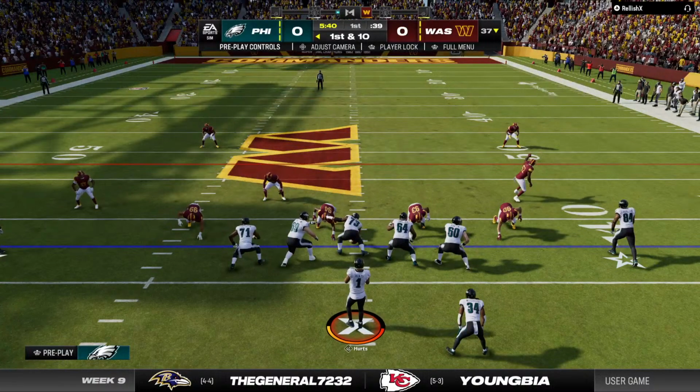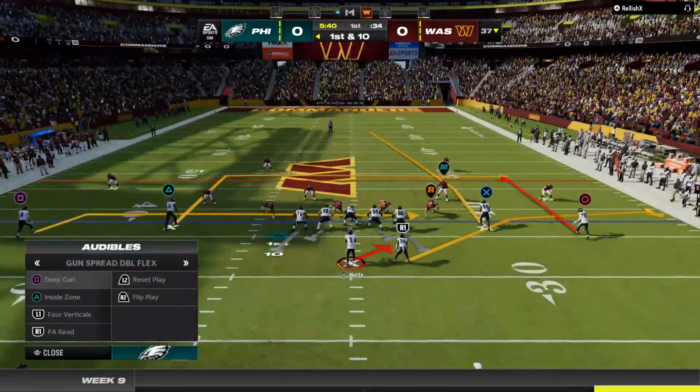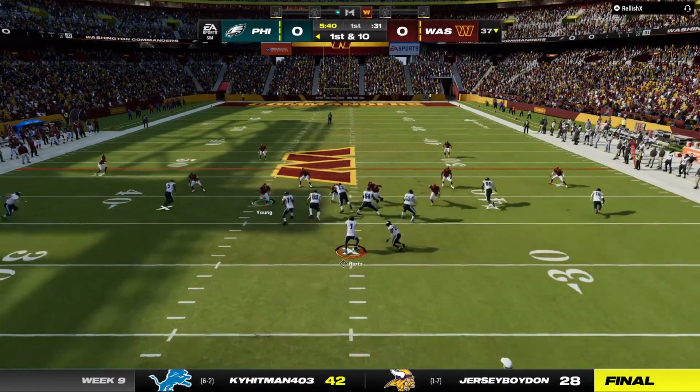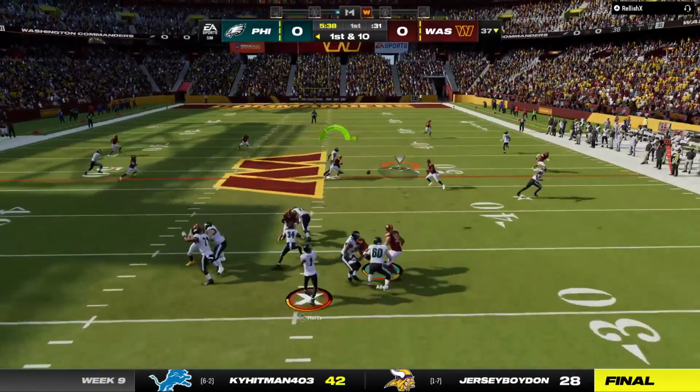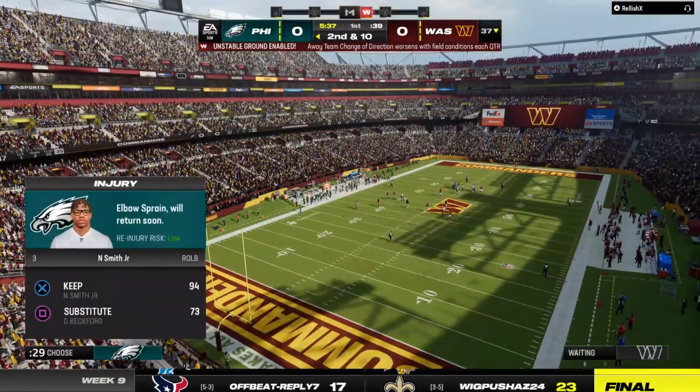The Eagles in good position to start out as they come up 1st and 10 at their own 37. Off the play fake, here's Hurts. And that is going to be incomplete as he led him a bit too much.